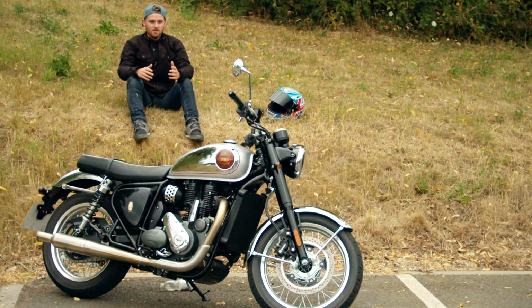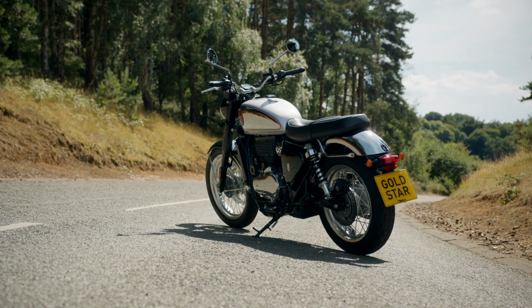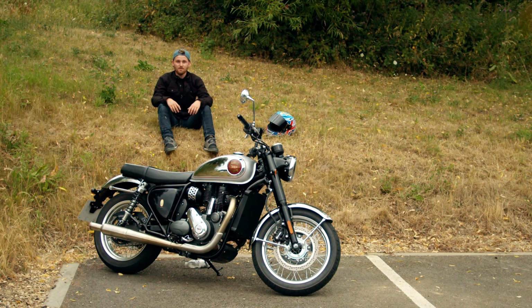I've never had the chance to ride any originals, but my dad has had, well, he's had more bikes than I've had hot dinners. And the only bike he ever loved was a BSA Gold Star. I hear about it every time I talk to him. So to be able to ride this, the latest generation BSA Gold Star, well, it's been a blast.